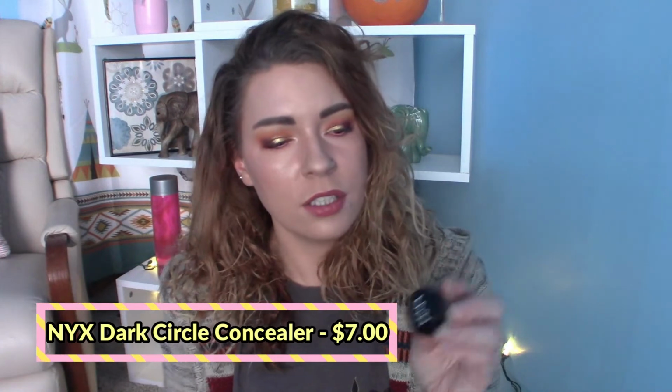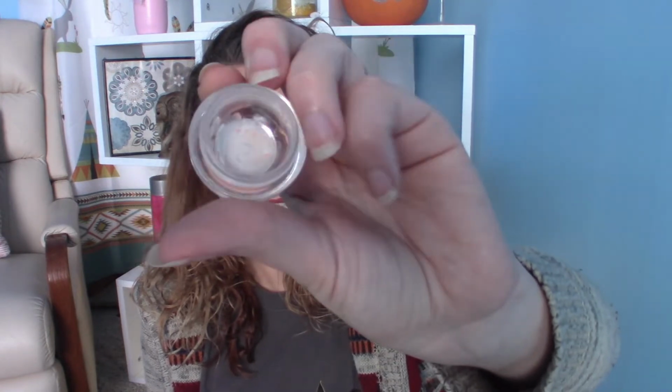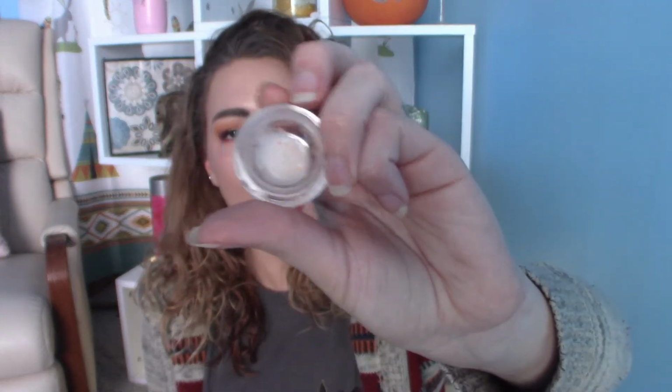Okay, I also have this, which I believe has been discontinued. This is the NYX Dark Circle Concealer in the shade Fair. It was just a peachy concealer, and I would use it underneath my eyes and on top of my eyelids to help combat the blue shadows that I would get, and the veininess. So this did dry out a little bit, just for full transparency. It dried out a little bit, and so it was cracking in the jar.